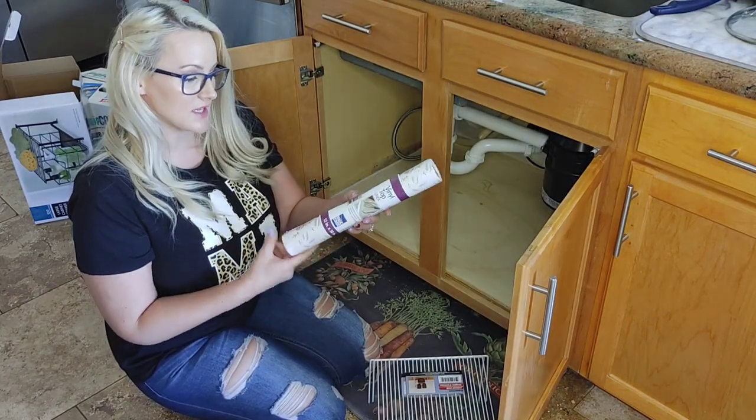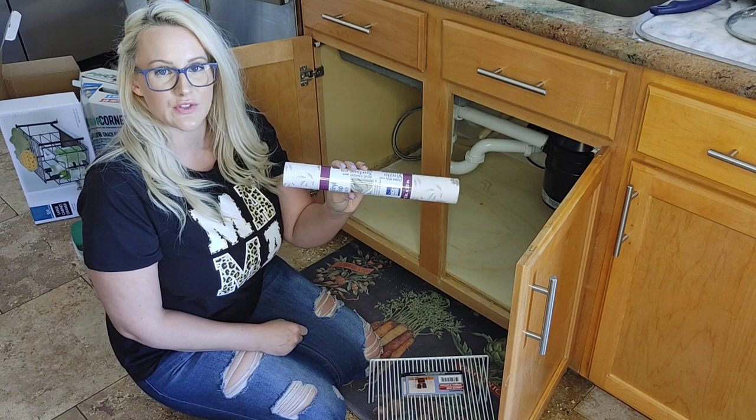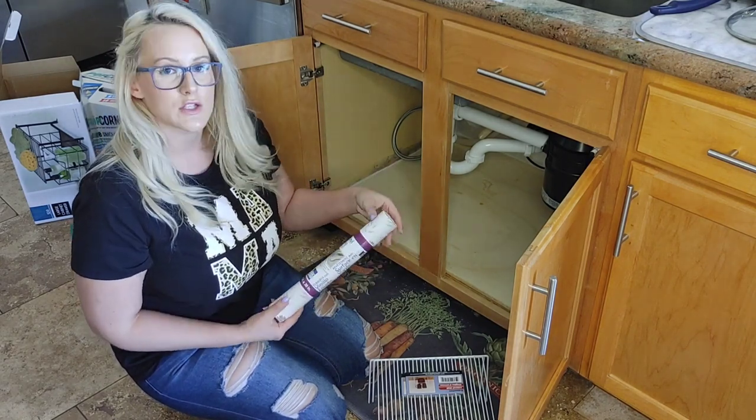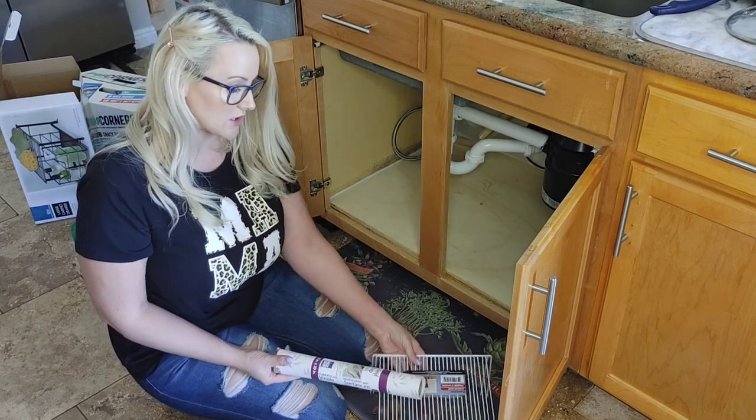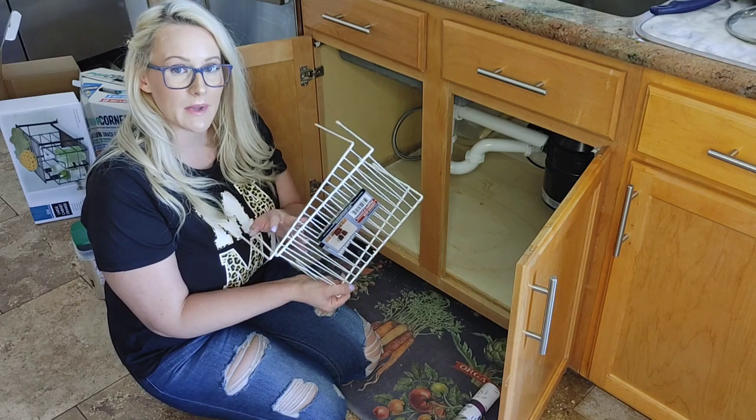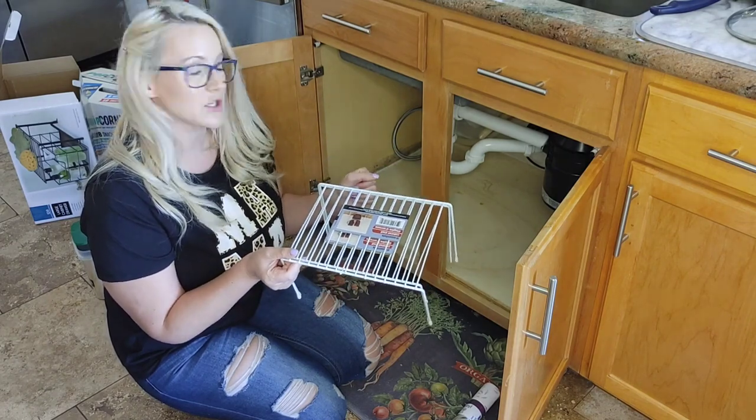I also got this liner. It's just a cheap liner from the Dollar Tree. I'm just gonna put it under here. It says not adhesive, so I think it's just gonna lay. I'll lay everything on top. And then I got two of these shelves. I might use them in the pantry or underneath here.